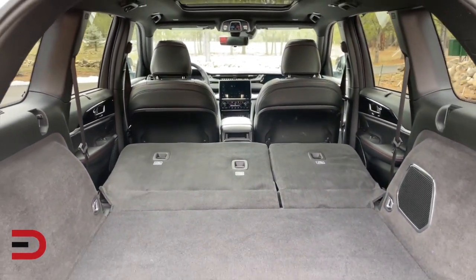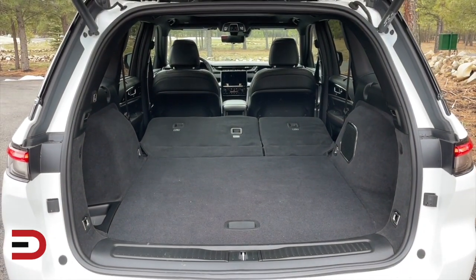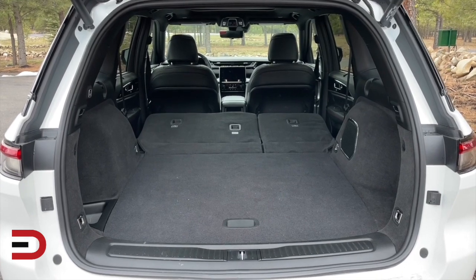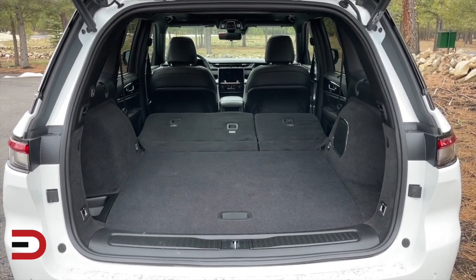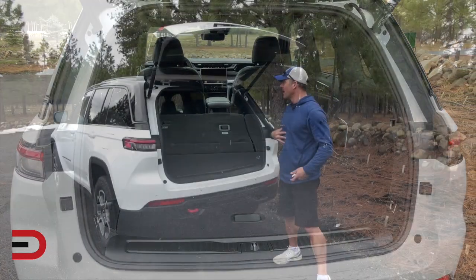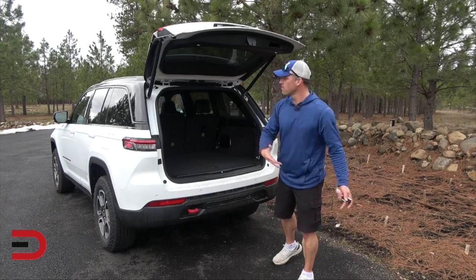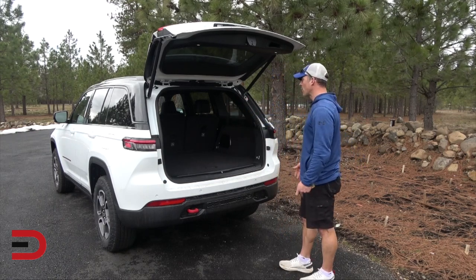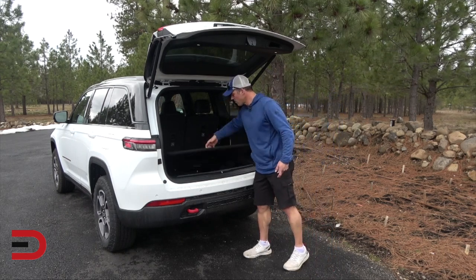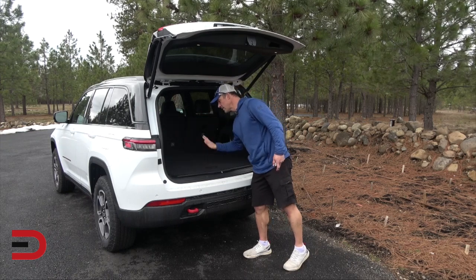Now that sounds like some pretty impressive numbers, 37.7, 70.8, but actually it's below average for this class of midsize SUVs. But that's because most midsize SUVs are larger and have 3 rows. But for me, with just 2 rows, I like the amount of space back here. I did when I had one before, and it still is more than adequate for me when putting things back here. A lot of space. Below the floorboard here, you have a full tire, just in case you have a flat. So that's good right there.